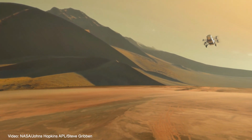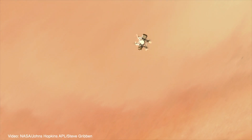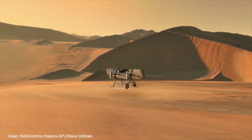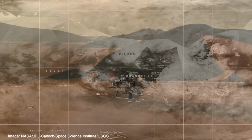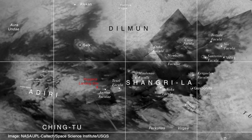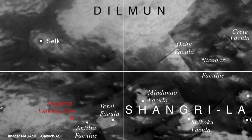Each flight will last up to 30 minutes with a maximum speed of 10 meters per second, and cover up to 8 kilometers, allowing the probe to cover several hundred kilometers during its multi-year mission. Dragonfly will initially land in dunes north of the Huygens landing site, at the western edge of the dark region called Shangri-La. After a series of flights to explore this region, the copter will fly northwest to Selk, a geologically young impact crater, 90 kilometers in diameter.